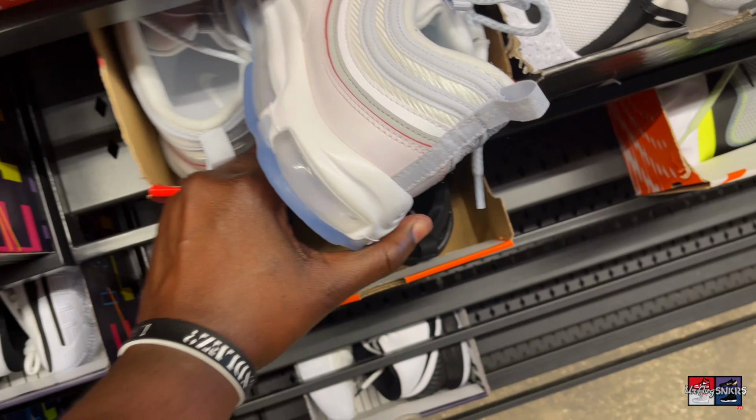Got some more LeBrons. I think these are soldiers, which, not feeling those. Got some Kyries. I haven't bought no Kyries in a while. I need to buy me some. Like, they got a full size run. Oh, good pass.